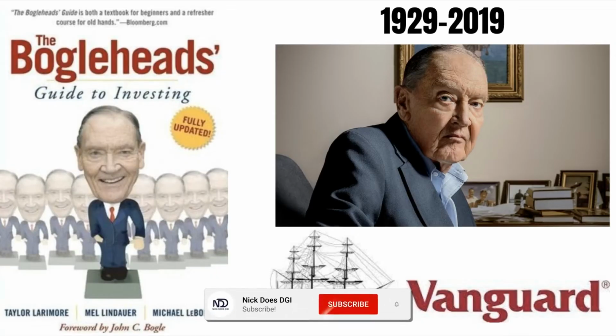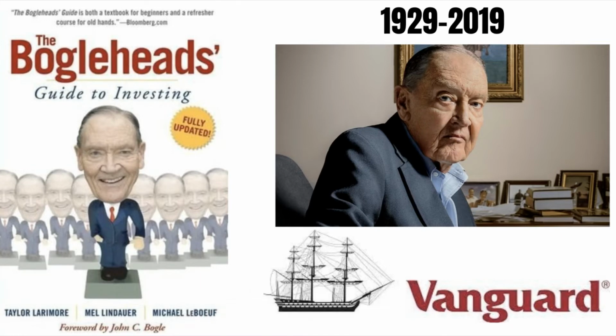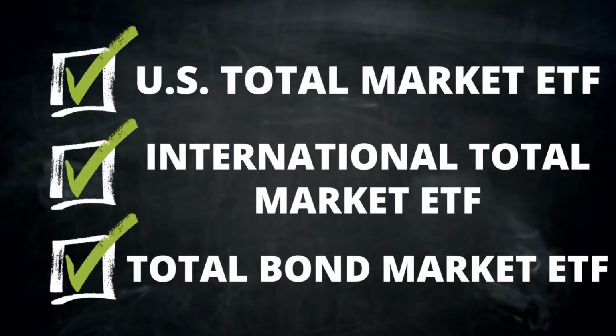Before I go over what exactly entails this strategy, I need to give some context. This simple investment strategy was popularized by so-called bogleheads, or avid investing enthusiasts of late Vanguard founder and investor advocate John Bogle. He was considered to be the father of index investing. Bogle once said that simplicity is the master key to financial success, and the 3-fund portfolio is a simple portfolio comprised of 3 broad asset classes.